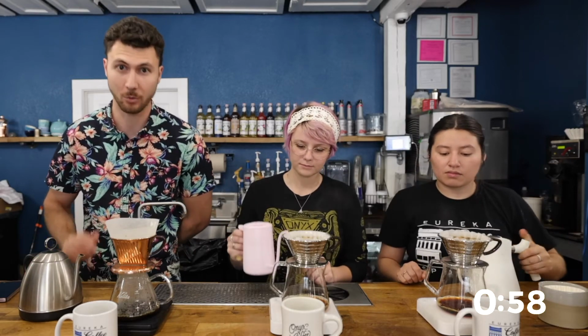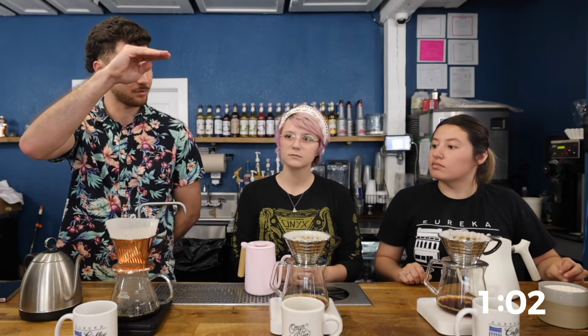And now at this point, I'm just kind of watching this water level. Where I've set right now, that's kind of my base, where I want it to be. And so when I drop down about a pinky's width in this brewer, which takes about 10 to 15 seconds, hit it again with another 60 to 80 grams.